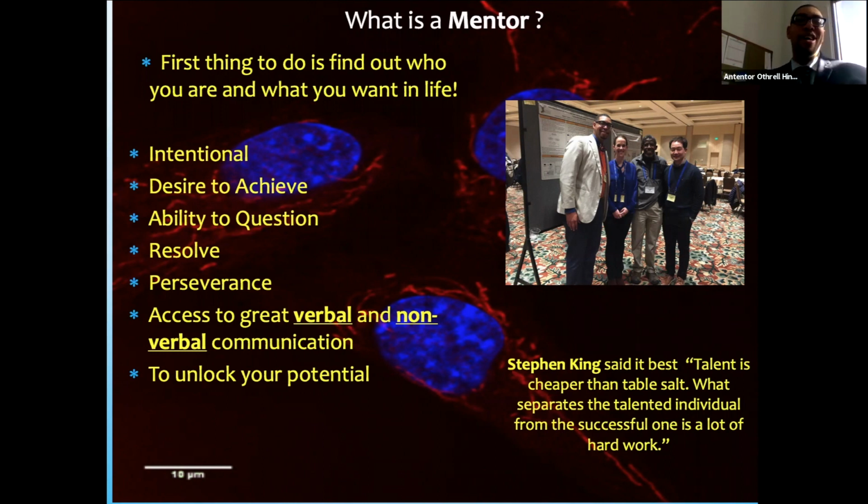Dr. Shuler, I know that you have a couple of good points about being an intentional mentor. Would you be willing to share those?